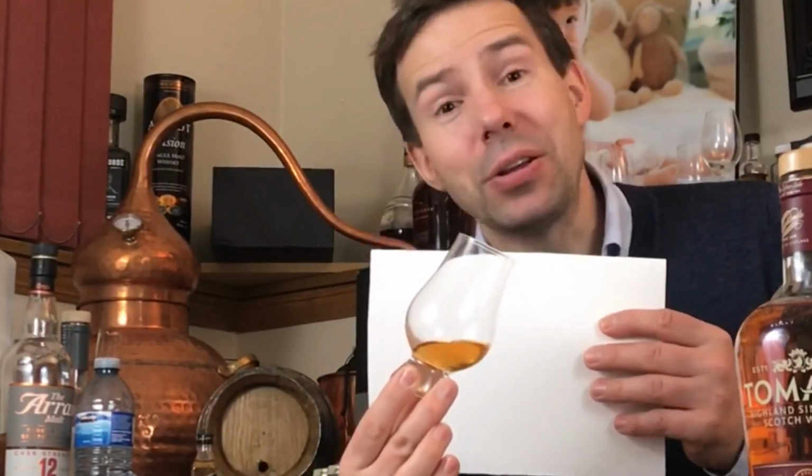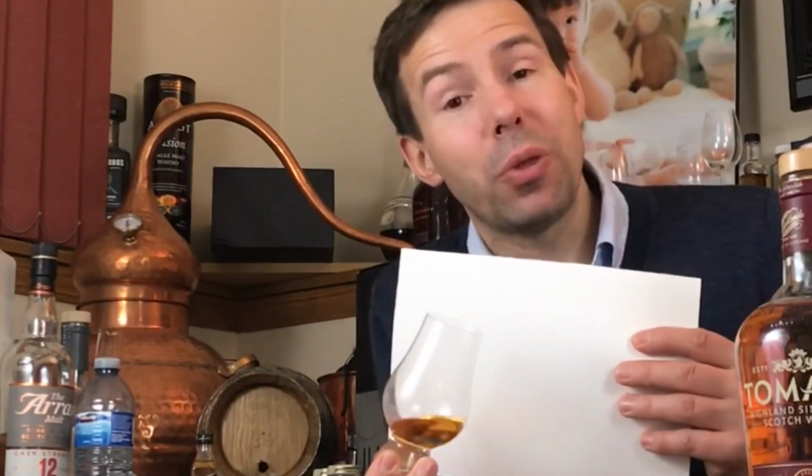All right, so the color, first of all, let's check that out, shall we? What do you see here for color? It's got a slight pinky hue to it, don't you think? At least that's what I think of this color. It's got the typical whiskey hue, and then there's this added hint of pinky hue, I guess, from those tawny port casks.